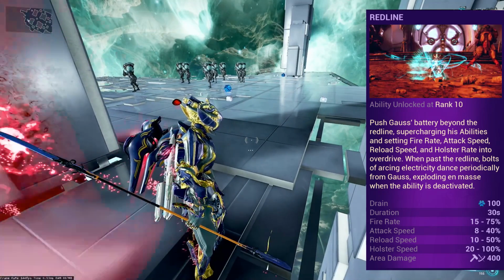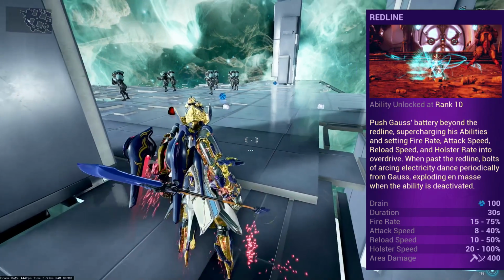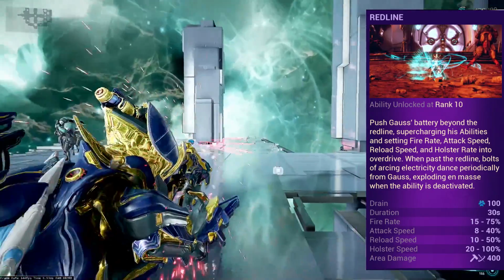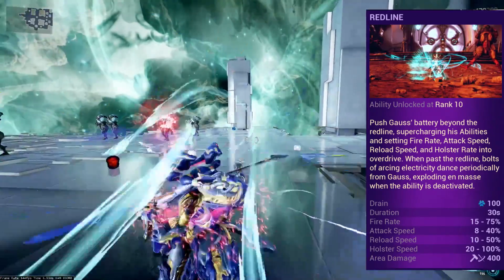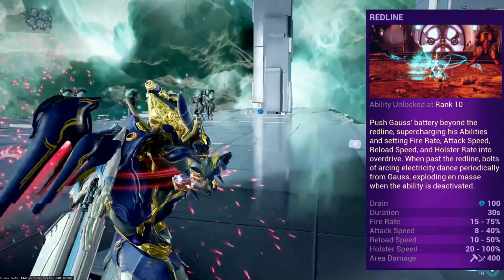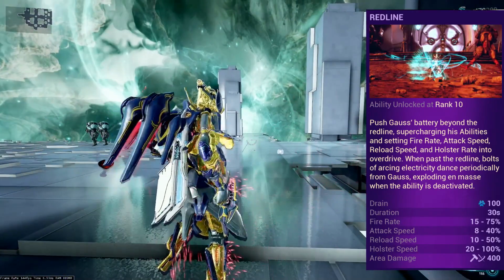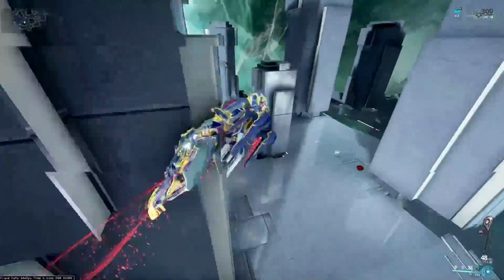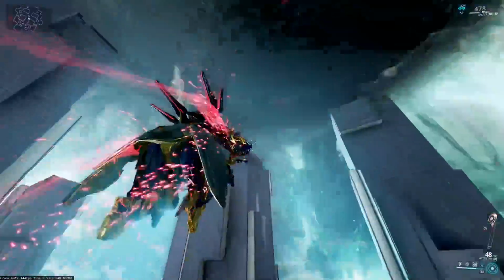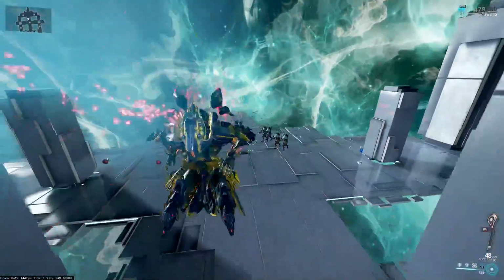The buffs are as follows at max battery power. The fire rate will go up to 75%. The attack speed will go up to 40%. The reload speed will additionally then go up to 50%. And the holster speed will go up to a maximum of 100%, which is really cool and sort of acts as a catalyst for upgrading all your previous abilities with everything we've mentioned that they do so far in terms of the synergy.